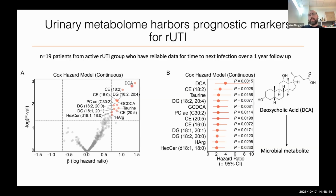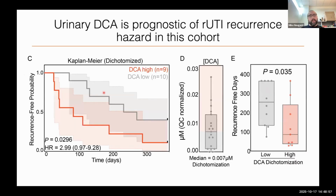And the top one here I want to focus on is deoxycholic acid. And deoxycholic acid is actually a microbial metabolite of a host primary bile acid. And what we found was it was quite strongly associated with time to recurrence. If we do just a simple Kaplan-Meier analysis, dichotomizing patients about the median into high and low groups, what we find is that these patients that have high deoxycholic acid in their urine actually recur quite a lot faster than those that have low.